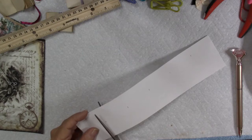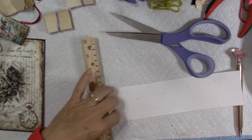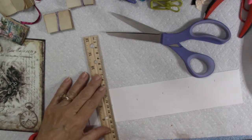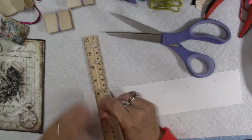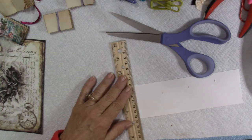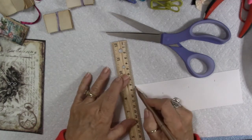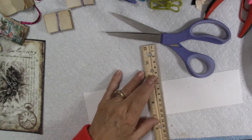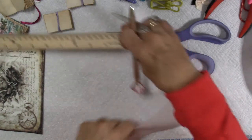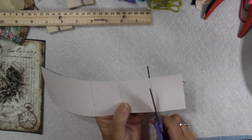Okay, so then we're just going to take it, well, you should probably just draw your line. Trying to make sure it's straight. Like this. And this is why having a paper cutter is so nice, because you don't have to do all of this. Okay, so we're just going to cut these 3 out. And cut them out.